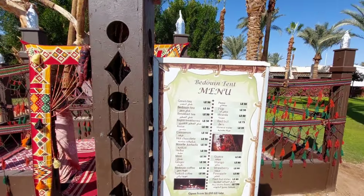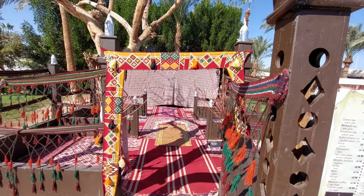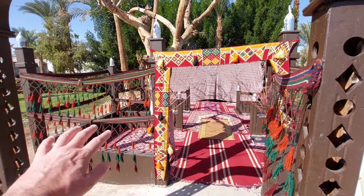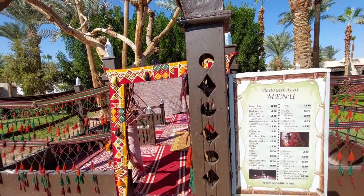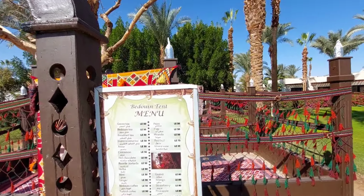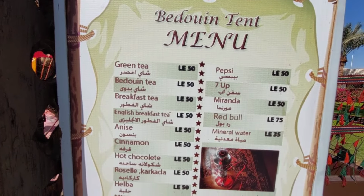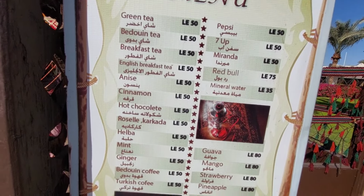So this is a little shisha bar. Normally they have all the cushions and things there. It's not open at the moment, obviously. I'll just scan a menu for you just so you've got an idea. They do drinks.